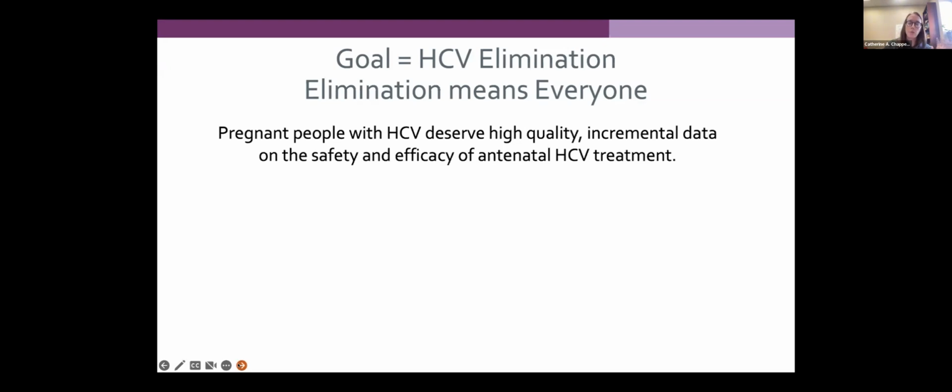And so we started planning the HIP-1 study back in 2015. That was months after ledipasvir sofosbuvir was approved, okay? And so we felt like we were really ahead of the curve, but even then we have this strange time of purgatory right now, where we have a tiny amount of data about the safety of hepatitis C treatment in pregnancy, but not really enough to say for certain if it's safe.